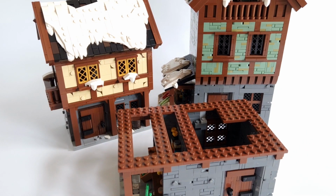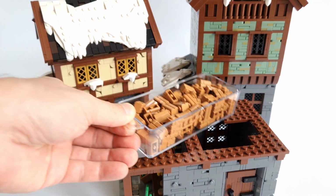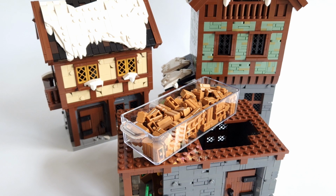This is the third house to appear on my diorama. It's time to choose a color. I already have tan and sand green. So the third house will be in medium nougat color. I think it is a very nice color, one of my favorites. So I'm looking for all the parts I need, and it's time to build some walls.